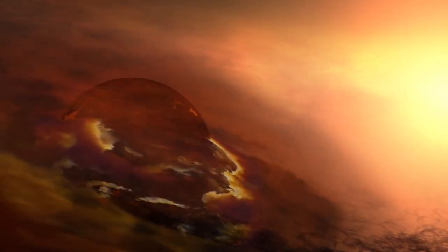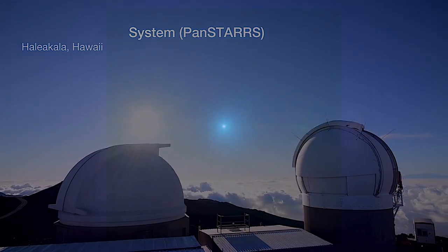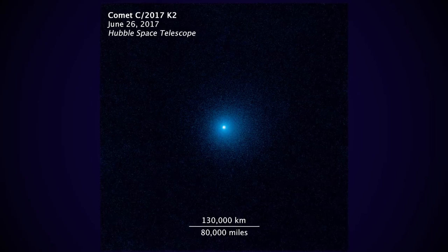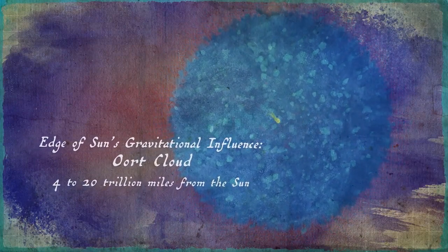A comet named K2 was discovered in May 2017 by the Pan-STARRS telescope in Hawaii. Hubble then pointed its camera at the icy visitor in late June, revealing this image of its 80,000-mile-wide dust cloud coma. Researchers estimate that the nucleus, the actual solid body inside, is less than 12 miles wide, and that the comet came from trillions of miles away from the Oort Cloud at the far periphery of our solar system.